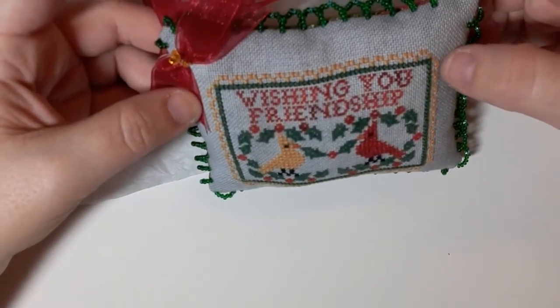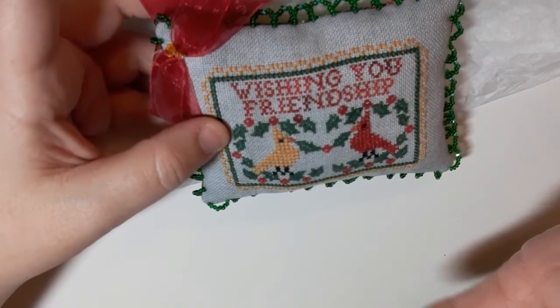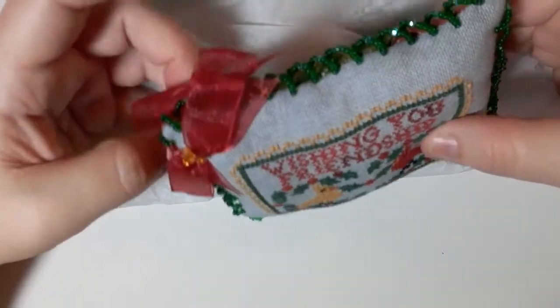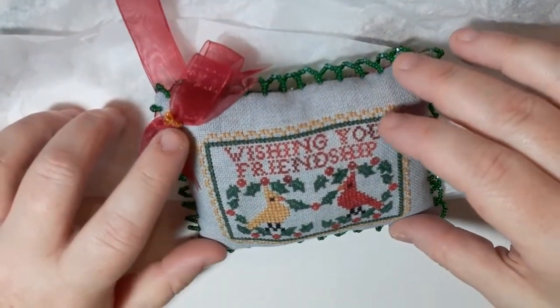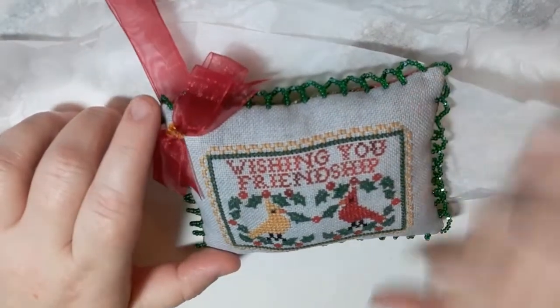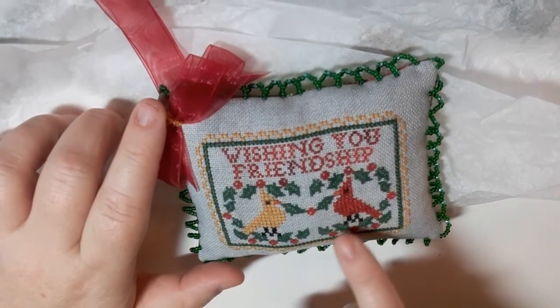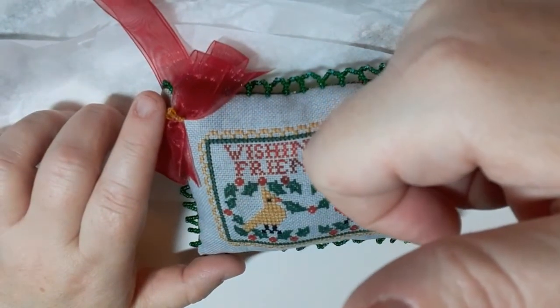Okay, this is beautiful. Oh my goodness. Y'all, it's taking me a minute to soak this up. Okay, first of all, y'all, this trim is not just trim, it's beading. Oh my gosh. Okay, so it says, wishing you friendship. Let me try to move it to the middle. All right. That's 1/1. I'm sorry if I'm yelling. Oh my gosh. Okay. So, the Cardinals are 2/2. Oh my gosh, Vicky. If you're watching, this is incredible. The wishing you friendship is 1/1.